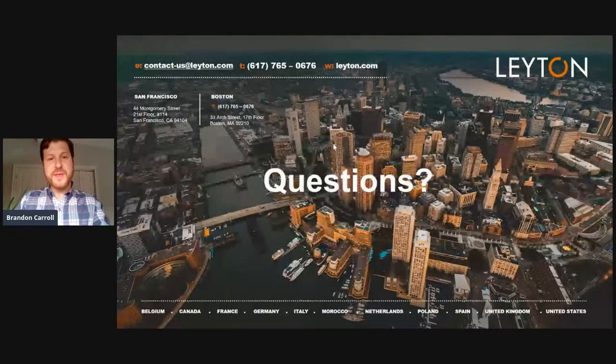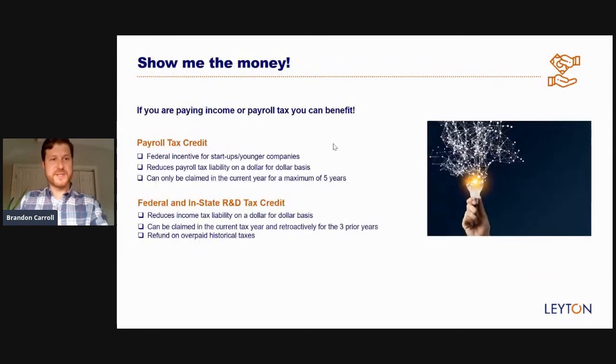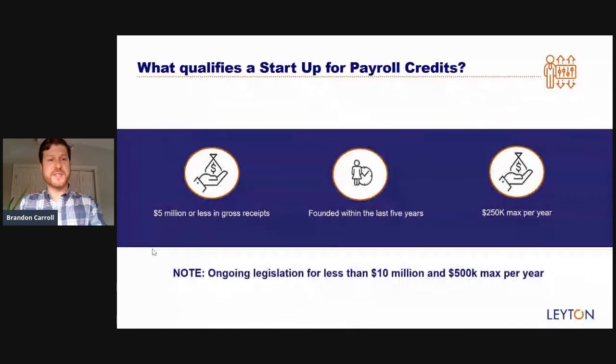And that's really it. The one thing I'll back up to before we start with questions is I want to go back to understanding this slide, because basically, if you're profitable and you haven't claimed this tax credit before, you can be refunded for overpaid taxes. And so this is exciting for companies that have already paid taxes and are profitable and haven't been claiming R&D. You can still do payroll, though, if you fall within these windows and this criteria that you have to meet. So I just wanted to point that out.